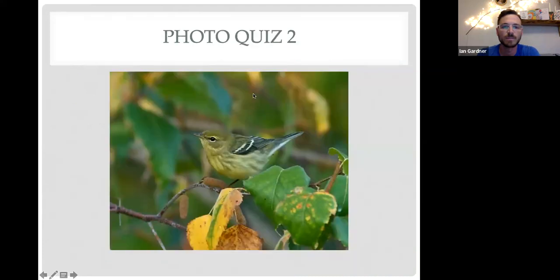All right. So here's our last quiz for the night. This is a good one to start out with. If you're birding in September, October, this is the one you're going to see the most. It's in a birch tree. I love seeing them in birches, usually on ridgetops moving through Pennsylvania. Let's see what people think for this one. We got one guest so far. Anybody else chiming in?